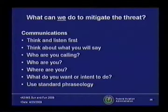What can we do? This is the meat and potatoes. Communications. Think and listen first. I know these are things you already know. We all know. We all try to practice, but we're going to discuss them again, okay? Think about what you will say. Think about it before you key the mic. Who are you talking to? Who are you? Where are you relative to who you're talking to? And what your intentions are if you're announcing in the blind or you're talking to ATC?